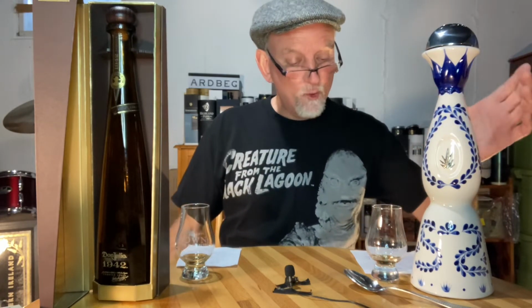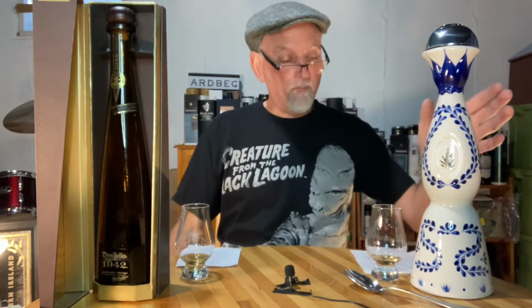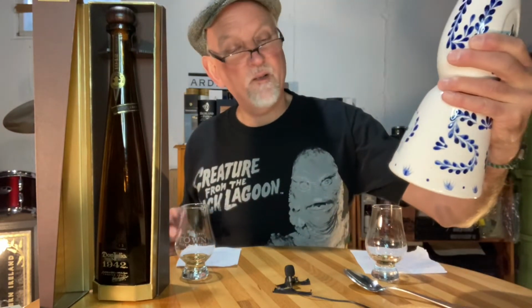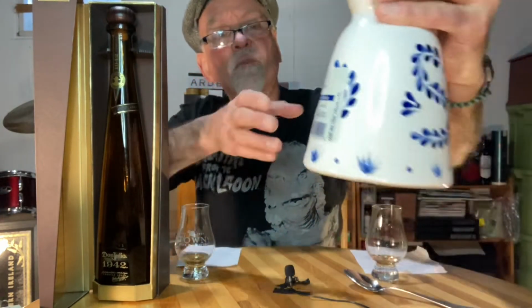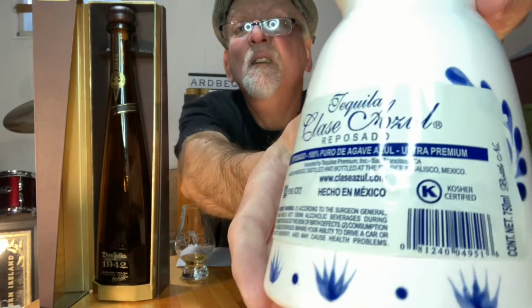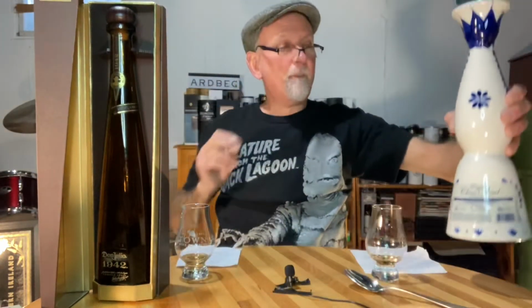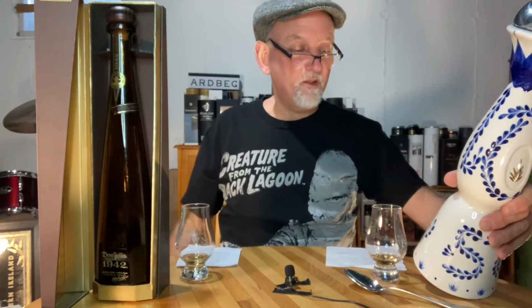So, Clase Azul Reposado, ultra premium. It is made from organic Weber blue agave, and it is certified kosher, which you can see right there. Kosher certified, if that makes a difference to you. What a beautiful bottle. Both are made, aged and distilled in Mexico.